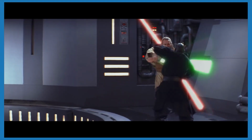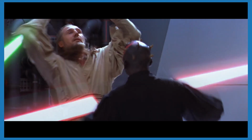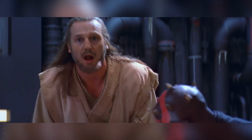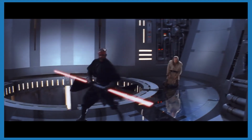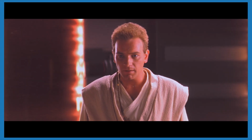Then, Maul pulls out the one move that's consistently worked for him this entire fight. He blocks a swing from Qui-Gon, and then he conks Qui-Gon in the head with his lightsaber hilt. With Qui-Gon stunned, Maul spins around and impales him through the stomach. As he drops, Qui-Gon's face has this faraway look that's the complete opposite of how focused he's been the whole fight. Before he's even on the ground, Maul pivots to face Obi-Wan and gets ready to finish the fight.